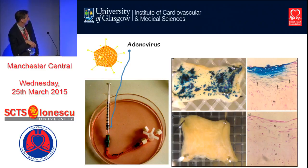Cannulation and a luminal dwell. You can do anything you like with this. You can paint it on the outside. You can bathe it. We decided to do the luminal dwell really to try and keep the gene transfer localized to the subendothelial smooth muscle cell layer, which is where active proliferation and migration of smooth muscle cells was occurring.